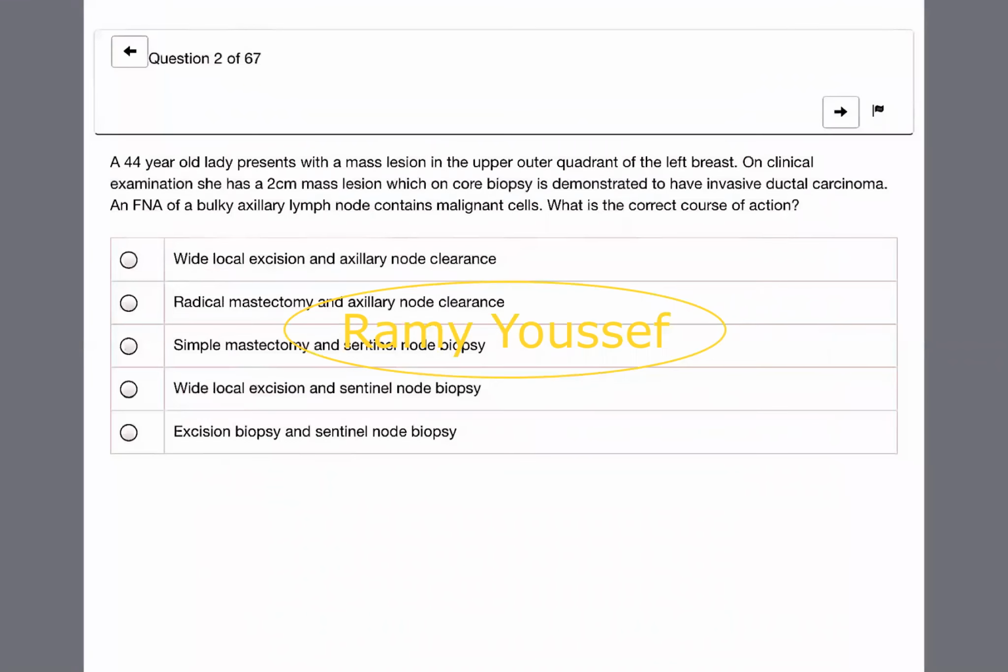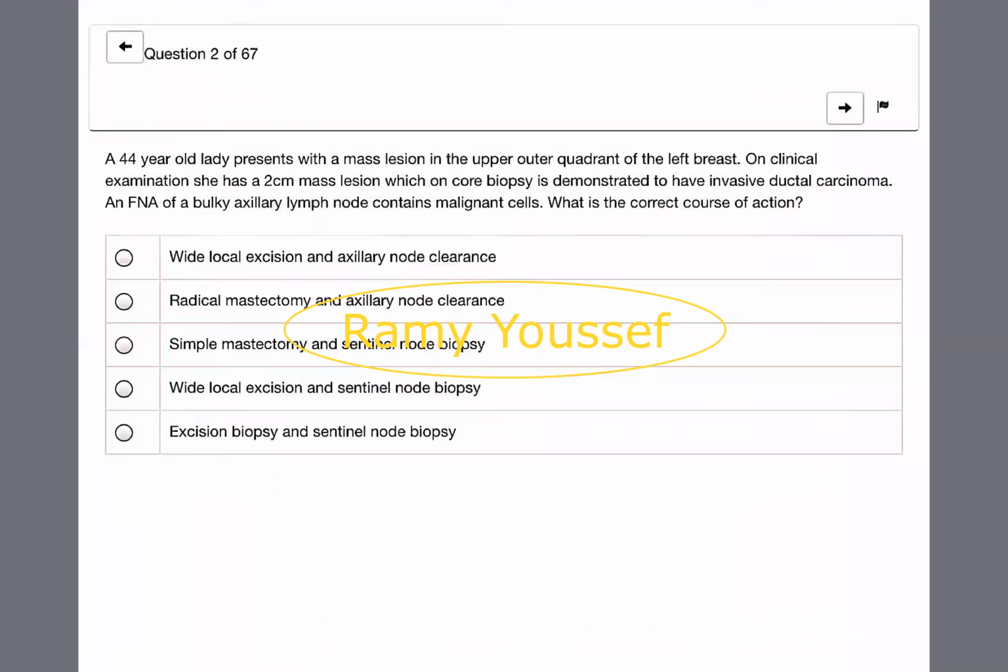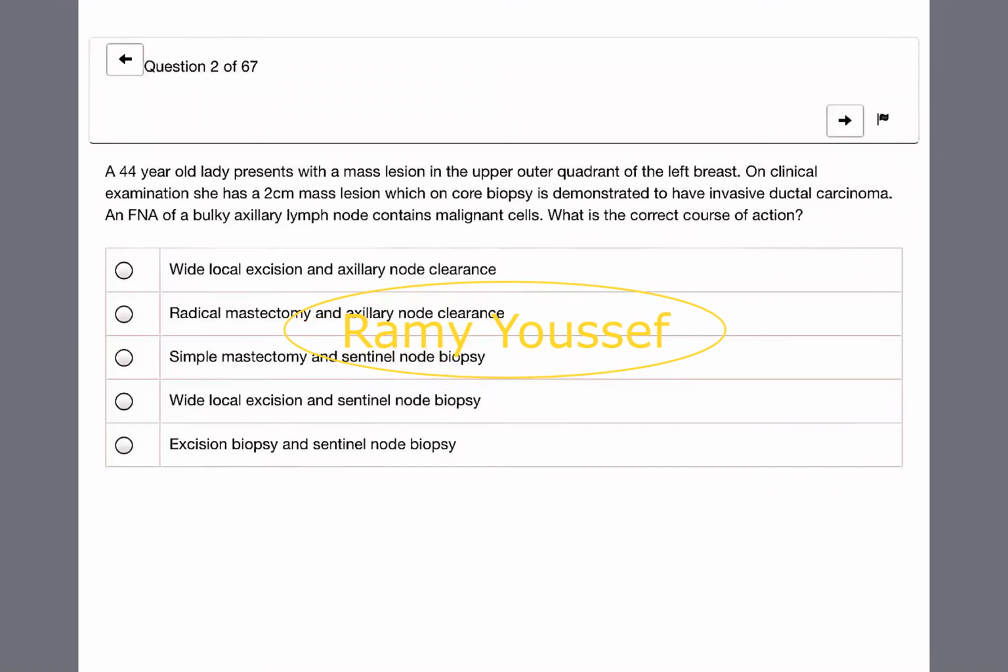Let's go for the next question, Dr. Ghada. A 44-year-old lady presents with a mass lesion in the upper outer quadrant of the left breast. On clinical examination, she has a 2 cm mass lesion, which on core biopsy is demonstrated to have invasive ductal carcinoma. An FNA of a bulky axillary lymph node contains malignant cells. What is the course of action? Wide local excision and axillary node clearance, radical mastectomy and axillary node clearance, simple mastectomy and sentinel lymph node biopsy, wide local excision and sentinel node biopsy, or excision biopsy and sentinel node biopsy.